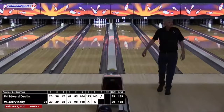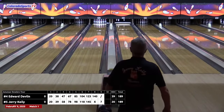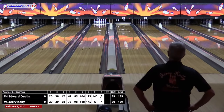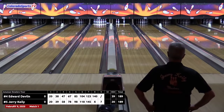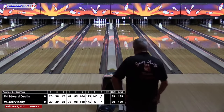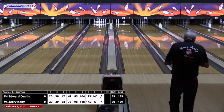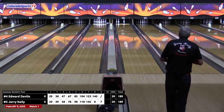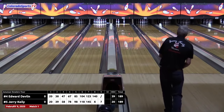Ooh, a little high, 479. That really hurts. He needs to get at least 2 here because he's on a string. If he gets 2, he'll have 173 in the 9th, which means he'll be down like 6 pins going into the 10th with the handicap difference with Ed. So if he tries to make it and gets nothing, his 6-pin deficit turns into 10, and that's huge with 1 frame to go. So let's see what Jerry does here.